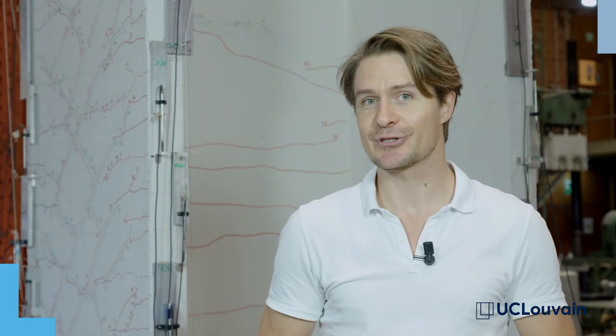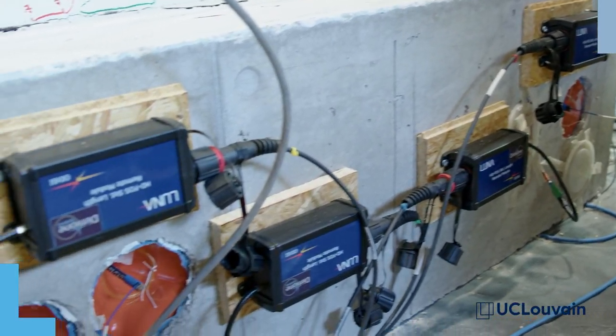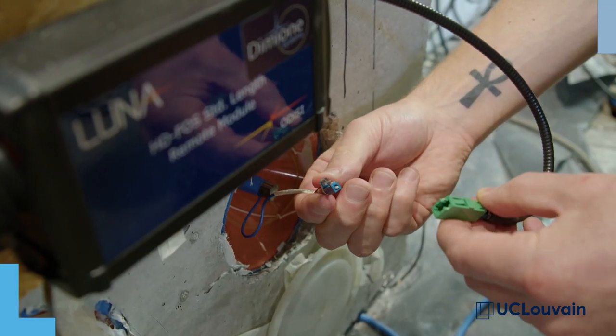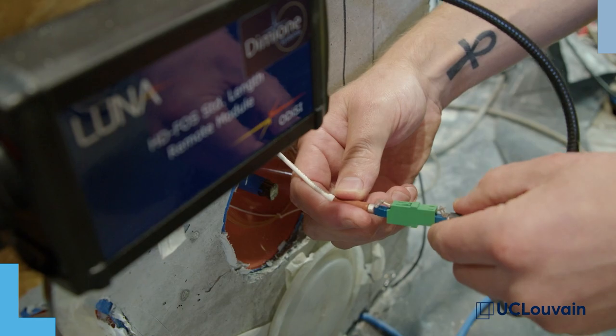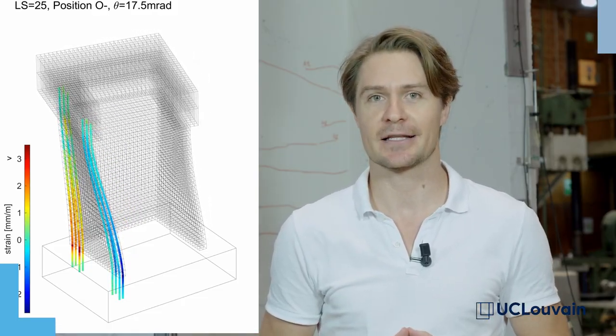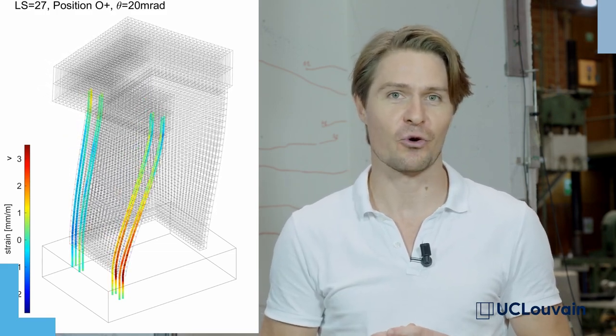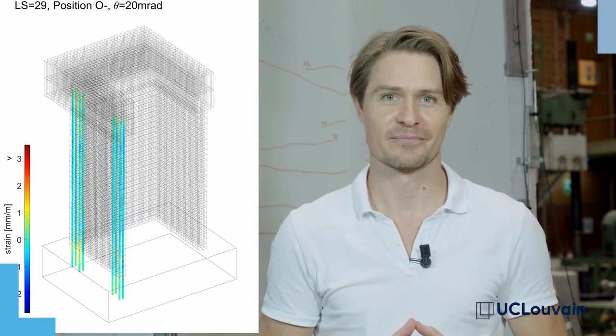Lastly, we also use high-definition distributed fiber optics, which are attached to some of the reinforcing steel embedded in the wall. And this gives us a really exciting opportunity to look at the strains, really high-resolution strains of the wall as it moves back and forth.